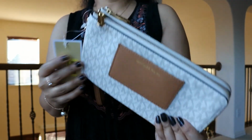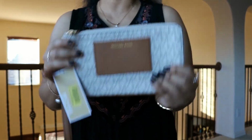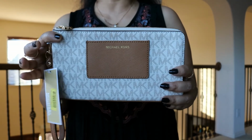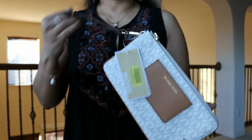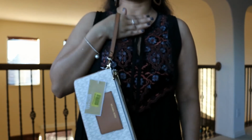I don't know the size. Is some size written here? No, it's just written large. Yeah, it's a large one. I guess that's how the sizes go, like small, medium, large. So this is the large one. When you hold it on your wrist, this is how big it is going to be.